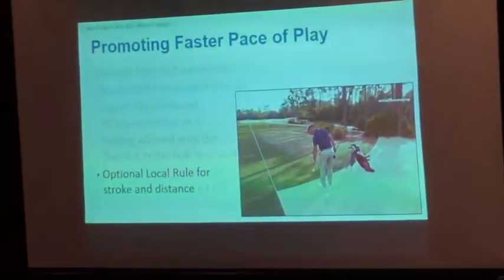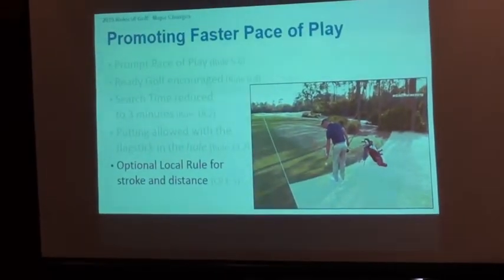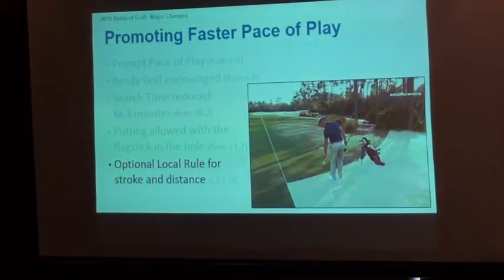And then we'll talk a lot about this later too, but there's now an optional local rule to deal with when you hit it out of bounds or lose a ball, and we'll hit on that later too. But it's definitely designed to speed up play.